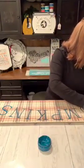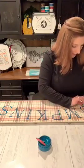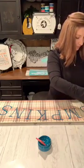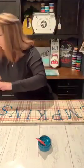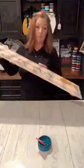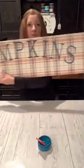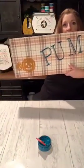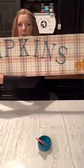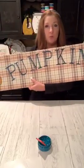So you just need a thin layer of paste right over the silkscreen area, and then wipe up any excess, put it right back into your jar. All right, so now this is done. Let me know what you guys think. I spelled it correctly, yay! Go me. All right, so that's our first project.